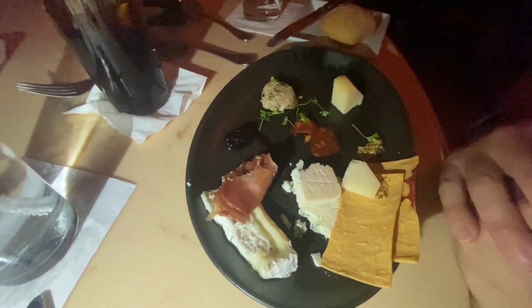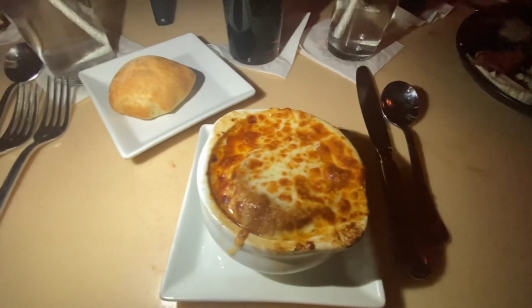My husband got the charcuterie board. It's like a meat and cheese tray. And then I got the French onion soup. Blakely's already devouring her fruit and cheese. And Brody got applesauce. My mom got the soup as well. How's the bread? Good. Good?